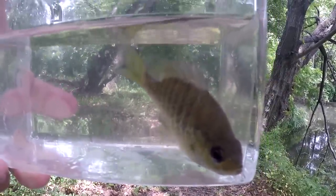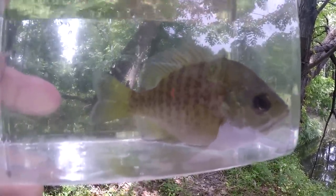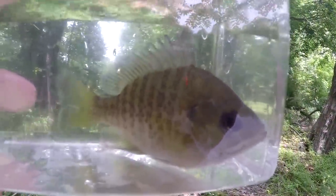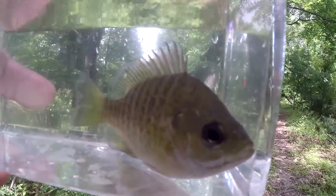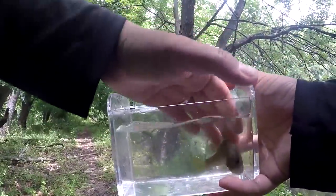I'm still kind of whispering because this place is still sketching me out, but there we have it. Good old Lepomis macrochirus, the bluegill. It's still nothing really new for us here today. Our first fish from the lake.